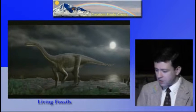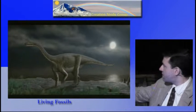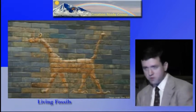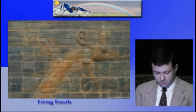but something like Melanorosaurus here. Clawed front hands, bird-like back feet, long tail, long neck, and a snake-like head. I could see how somebody could hear a description of that and draw this. That's interesting, but that's not conclusive.